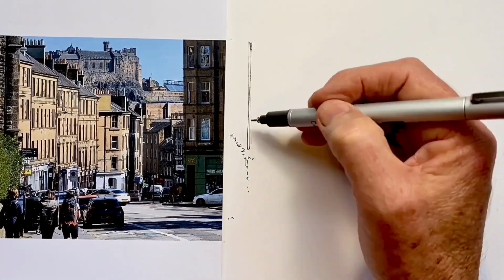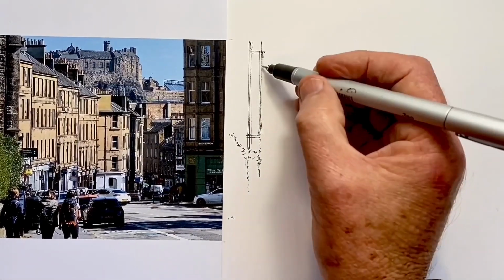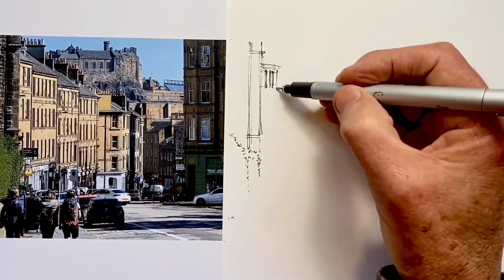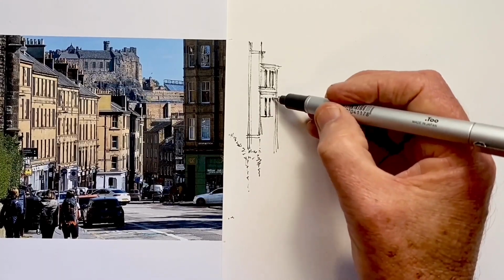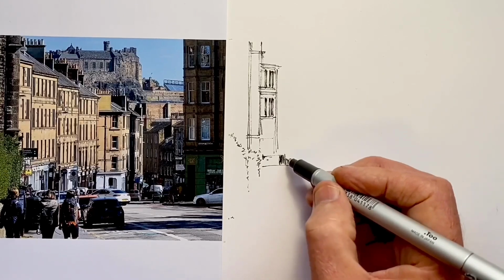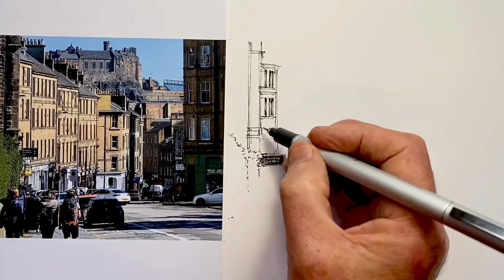So I start with the left-hand side, and I want to establish really a sense of scale for the rest of the drawing. I don't start with the figures down the front. The ground level is very cluttered, so I want to start a bit higher up where it's more straightforward, and then I can use that to align what's happening down at street level.